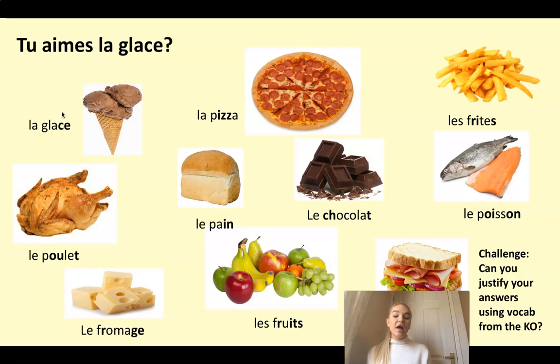Are you ready? Tu aimes le poulet? That was do you like chicken? You might have said j'adore le poulet. Next one. Tu aimes les fruits? Je déteste les fruits, maybe? Oh no. J'adore les fruits. I adore. Next one. Tu aimes les fruits? Fruit. Maybe you liked it. Maybe you loved it. Maybe you didn't like it. Tu aimes le fromage? Well done.